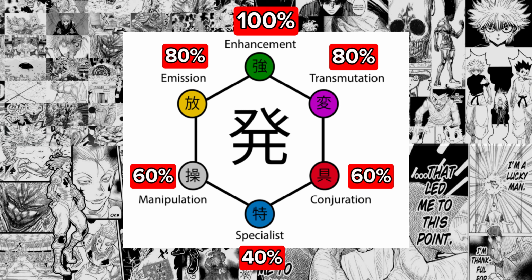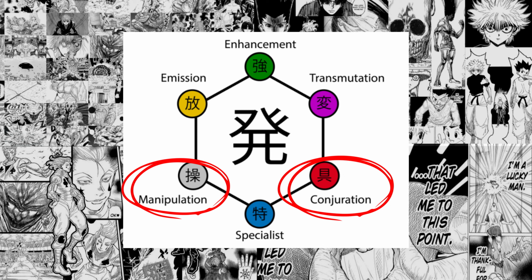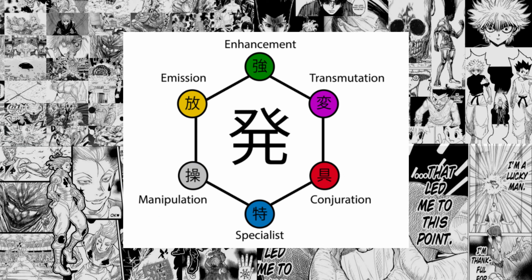The only exception to this rule is specialization. No one can use specialist abilities aside from other specialists. There is a chance that manipulators and conjurers can become specialists later in life due to them being next to specialization, but until then, no one can use specialist abilities besides other specialists.